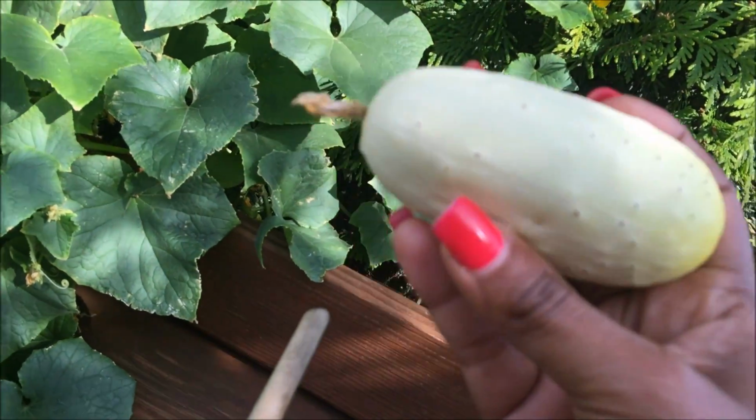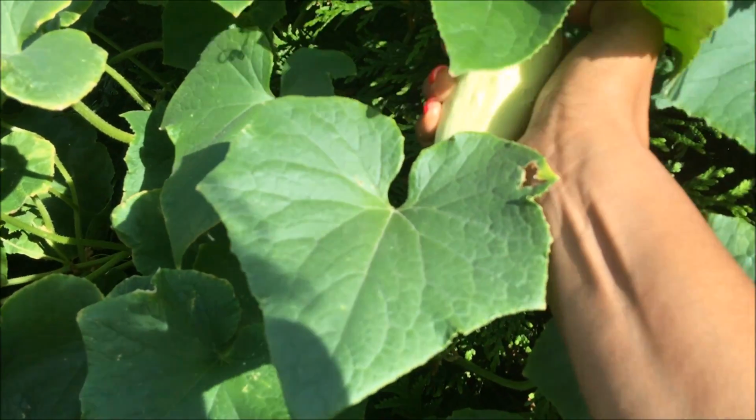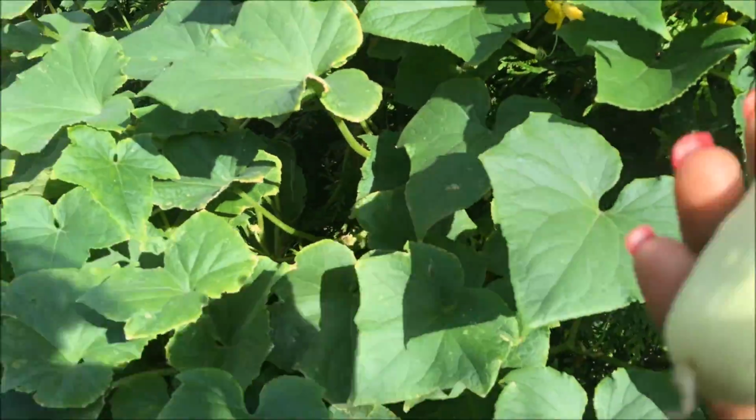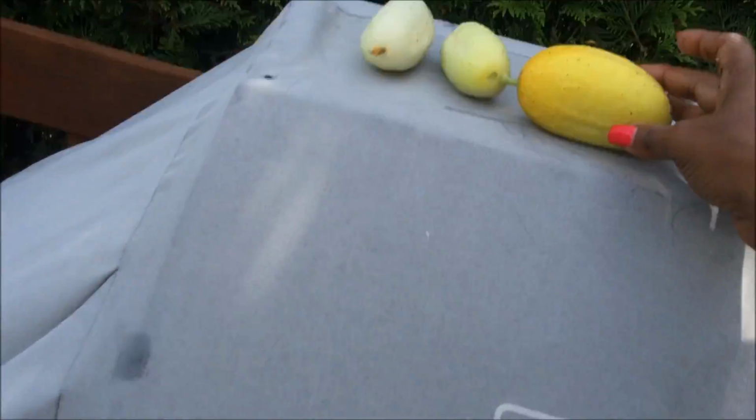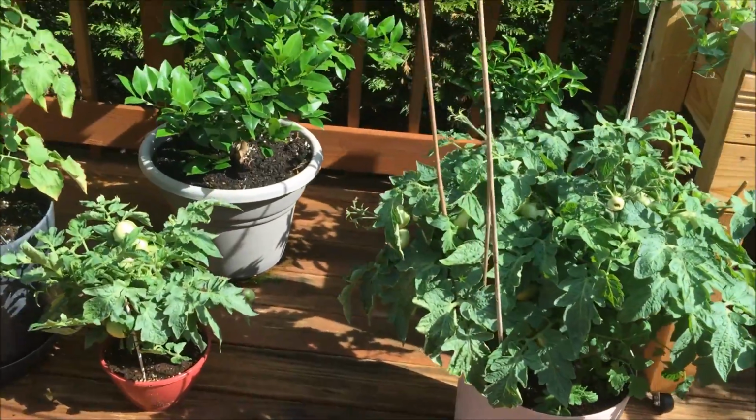There's a nice one. This one. It's a little overgrown, but that'll work. I could use that in a green juice. So here are the tomatoes.